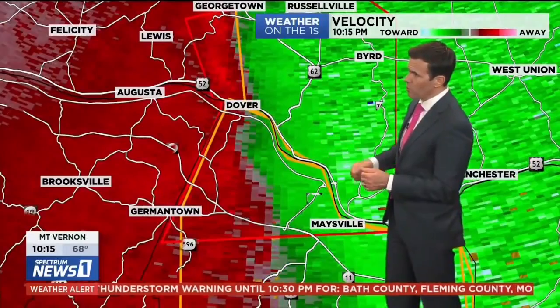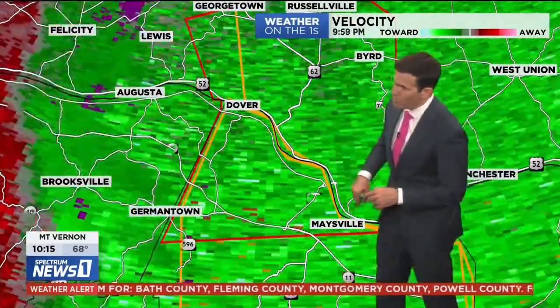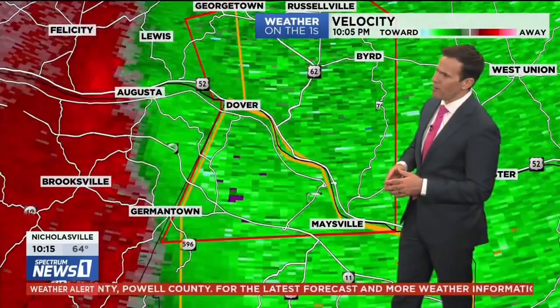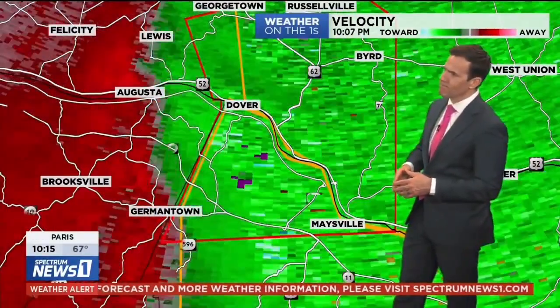So again, looking at the stronger winds with this, where we've seen, is there an area of concern you're looking at there, Alan? I was just seeing the latest scan. Just doesn't look very impressive at this point. Right. No big rotation signatures with this, but still gusty winds.